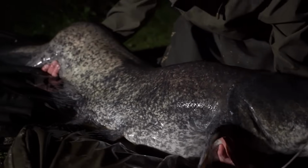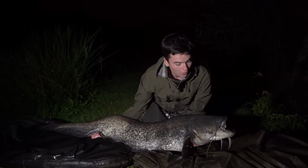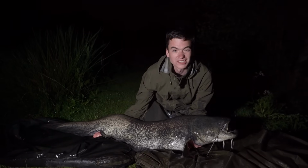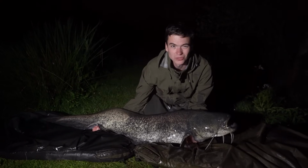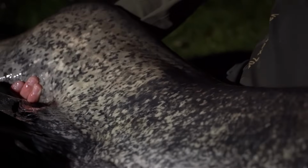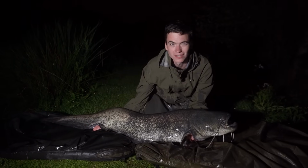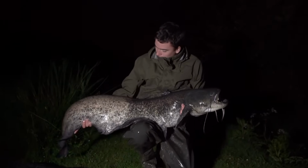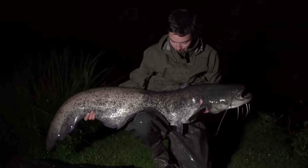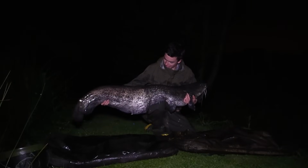They are typically very, very difficult to hold, but we'll just admire it whilst it's laying on the mat for the moment. Although they all pretty much look the same and they're not particularly pretty, the mottled sort of dark and light coloration on its flank is probably the coolest looking catfish I think I've ever caught, actually. Yeah. There you go. 50 pound catfish. How's that?